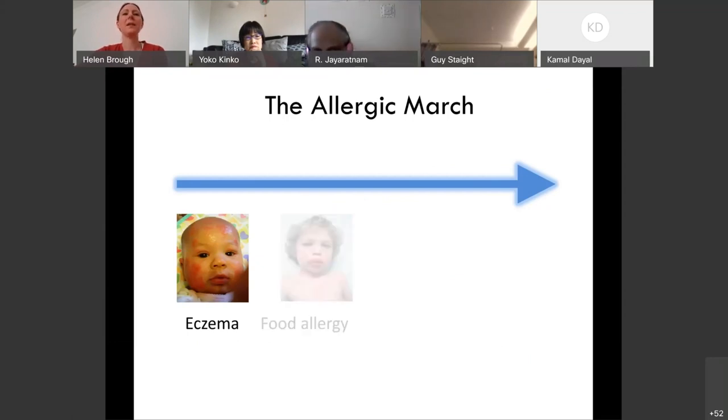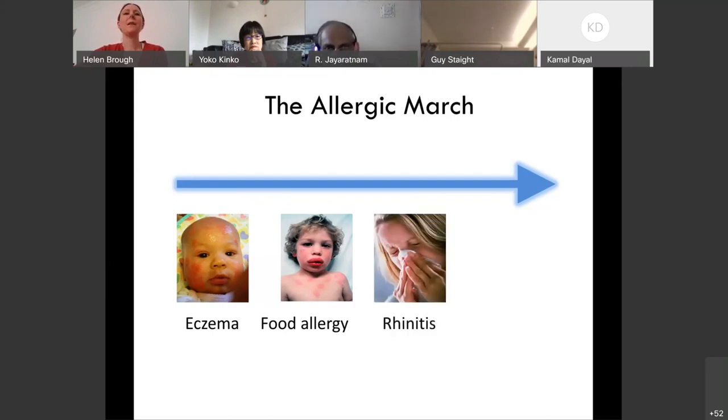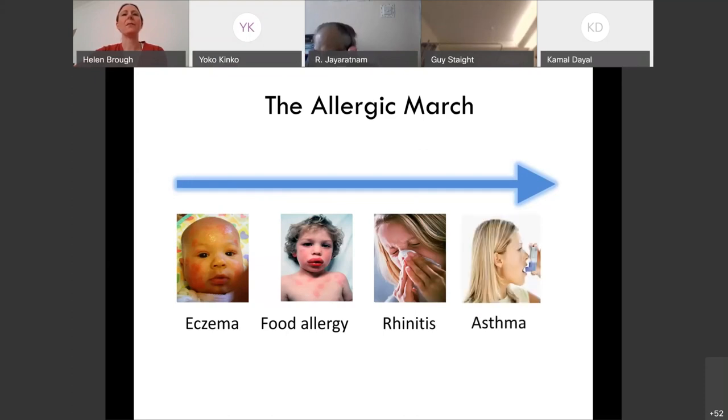The child develops the food allergies. These can be transient food allergies like milk and egg, or they can be persistent food allergies like sesame, nuts, or fish. And then the young adult can develop allergic rhinitis and also asthma. And so we see that one of these generally is followed by another in many patients. And so one of the big questions has been whether we could try to prevent this from happening.